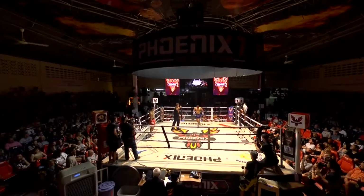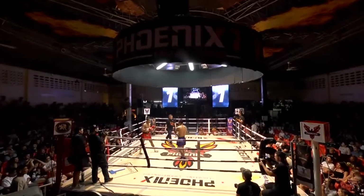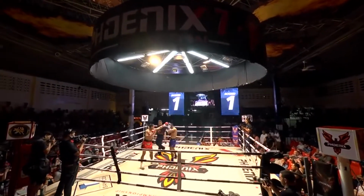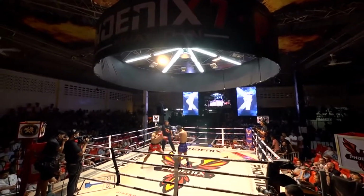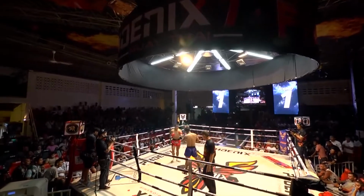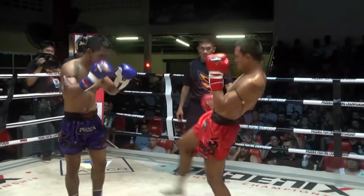Fighters come to the center of the ring. Rodlek looking big. Wide body. A lot smaller, though, than Seksan. Seksan, of course, 200 fights. Rodlek, 139. Not much of a discrepancy. Champions in their own right.